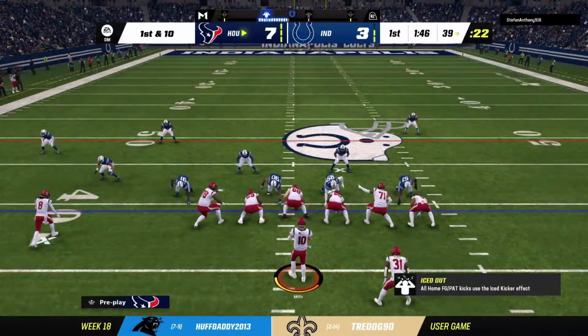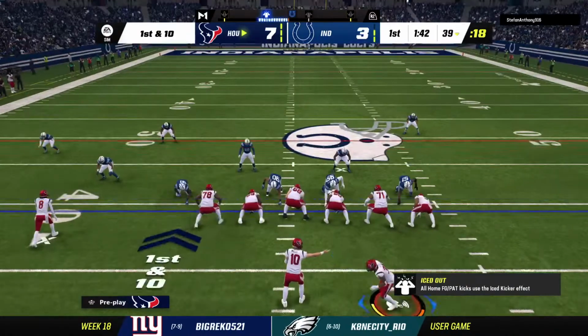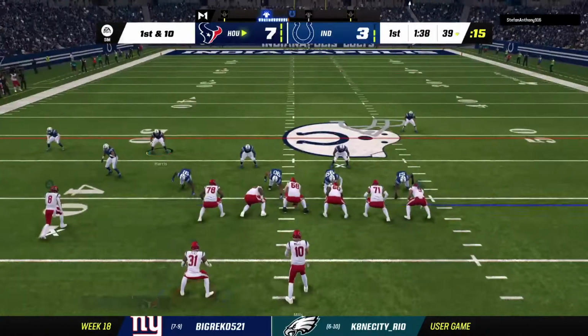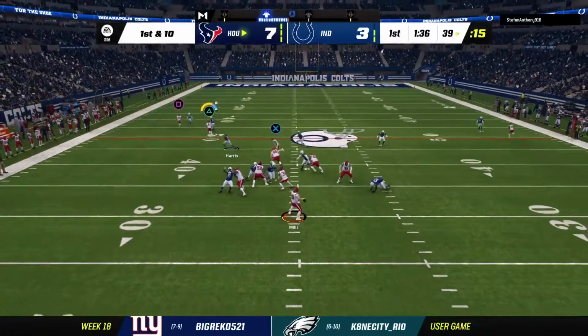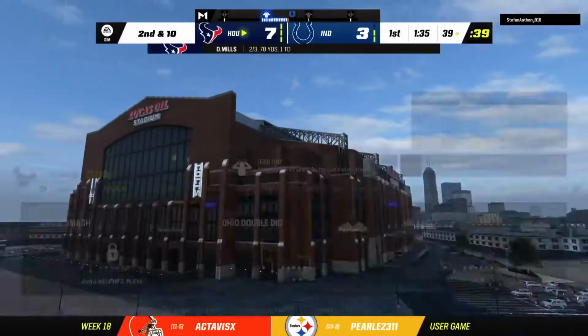Pure, unbridled joy after that one. From up near the 40 now after the big play to start. Here's another 1st and 10. Looking to throw is Mills. Toward the left sideline, but it's incomplete.